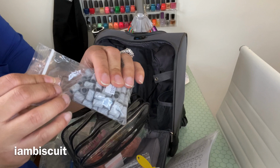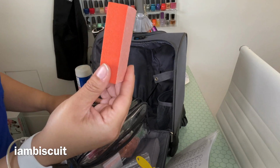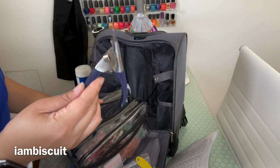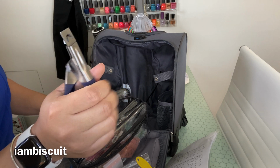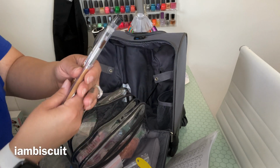These are my fine sanding bands that I bought from my local nail supply. And see, here's my other buffing block. So I carry a few. Here are my clippers to clip down the size of the nail tips based on what the client wants.